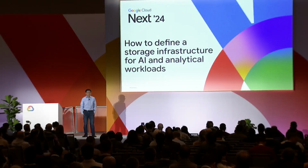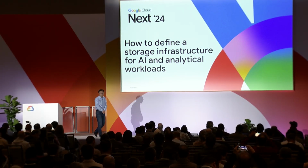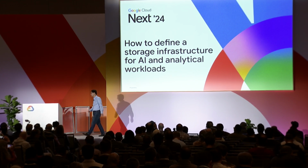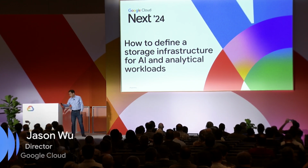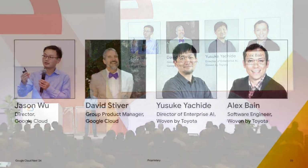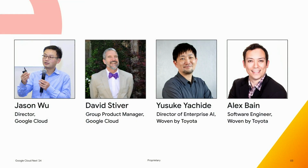This is the session about how to define a storage infrastructure for AI and analytical workload. My name is Jason Wu. I'm the Director of Product Management for Google Cloud Storage. Joining me today, we have Dave Stiver from Google Cloud. We're also very excited to have Yusuke Yachide and Alex Bain from inference by Toyota joining us on stage as well.